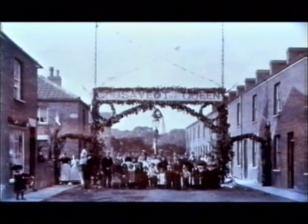Here we see, in 1897, Cuthbert Street, off Newtown Road. These are celebrations to mark the Diamond Jubilee of Queen Victoria. The trees in the background are in an area now known as Poplar Estate. Also, the spire on St John's Church can be seen.